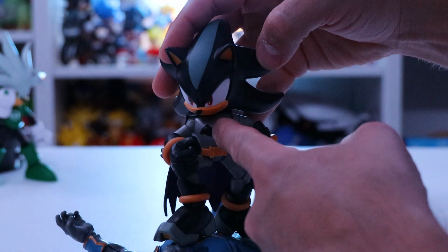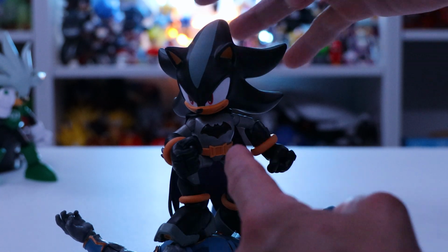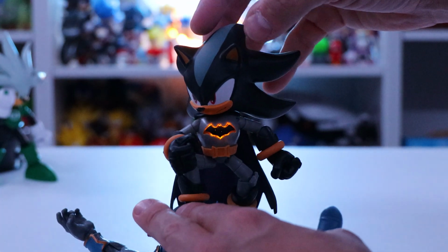And let's see how that looks in a more dimmed environment. All right, moment of truth. Oh, come on, look at that. Even the orange coloration has a Batman 89 Keaton vibe to it. Man, that looks so cool. And I am so glad that they did just the bat symbol and not the eyes, you know, for this figure. I just think it looks way more appropriate.